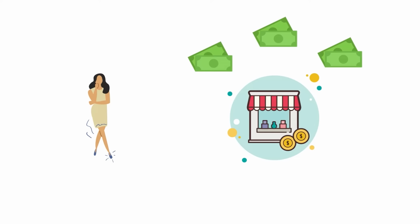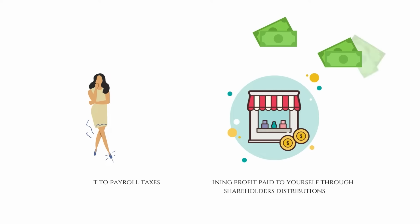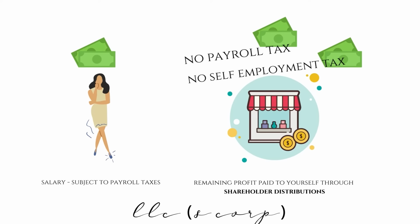If you have elected S Corp status, you pay yourself a reasonable salary. That salary is going to be subject to payroll taxes. Now, because you are an employee of your company, you are not self-employed, so that owner's distribution is not subject to self-employment taxes. This means that the remaining amount that wasn't paid out to you as a regular salary does not undergo that 15.3% in taxes.